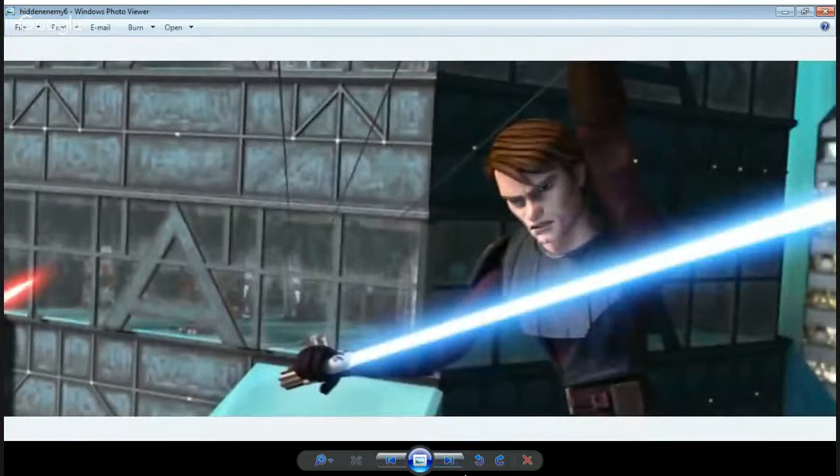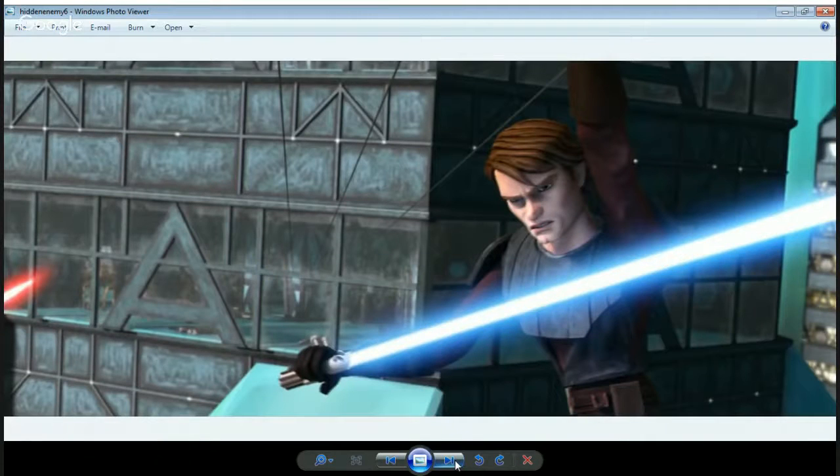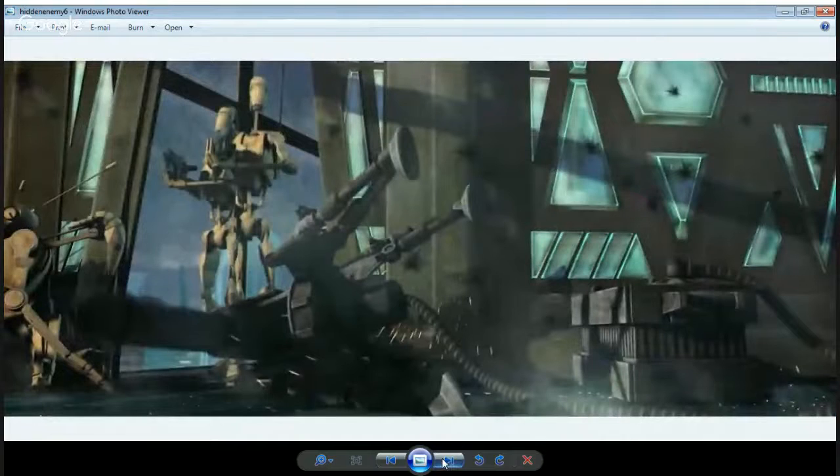He goes and picks them up, and there's Anakin doing some theatrics on the wire. Yeah, Anakin sliding down, thinking outside the box. Yeah, he had to get over to the other side, right? He's always thinking outside the box, for sure. So check that out.